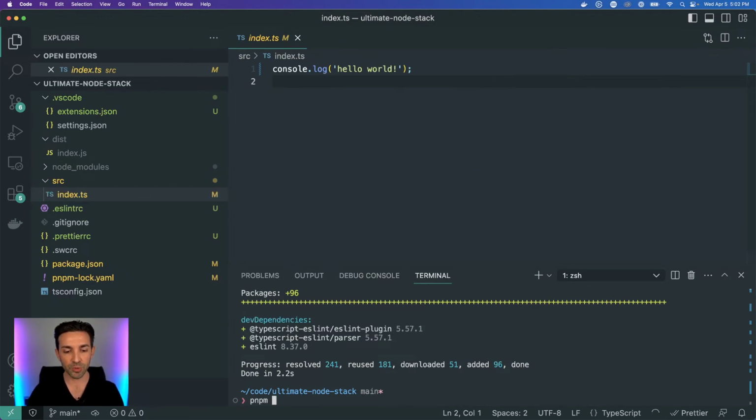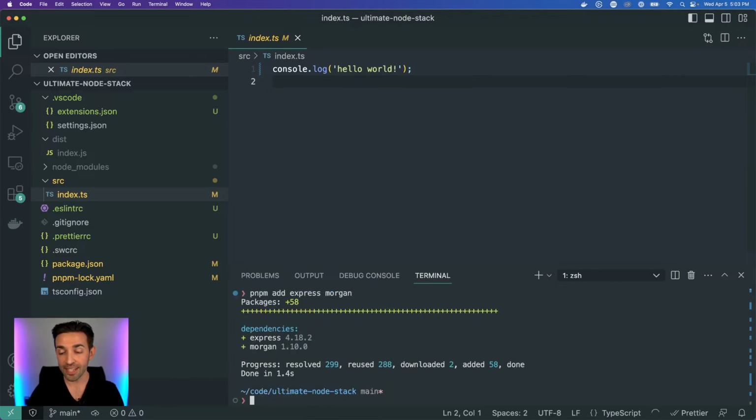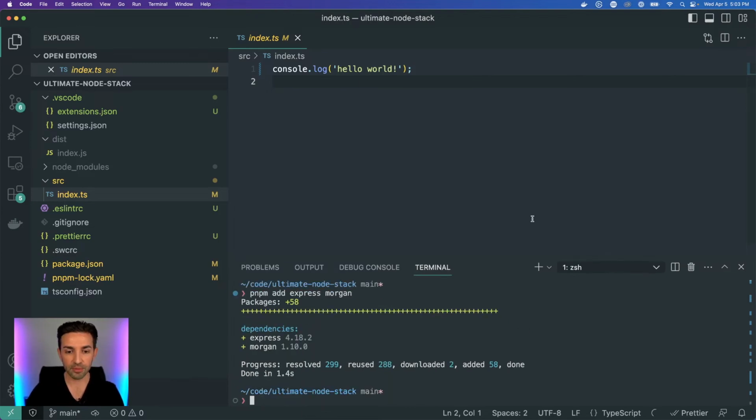So let's first add Express. So we'll do pnpm add express. And then it's always nice to have some sort of logging mechanism so you can actually see what's happening. So I like a little logger called Morgan. So we're going to add that in. Now, neither Express nor Morgan come with TypeScript types. And so we're going to install the types from the community. So we'll do pnpm add, and usually when you're installing types, those are really just for development purposes, so you can save those to dev dependencies. So we'll do @types/express and @types/morgan.